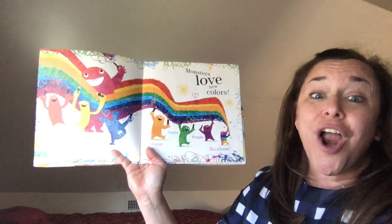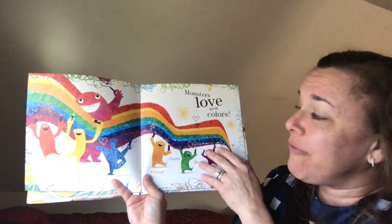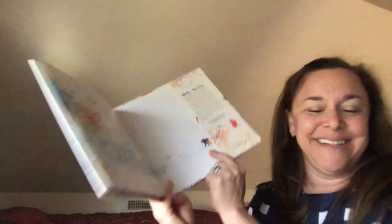Monsters love colors! I love this story. It's got everybody and everyone's so happy. And at the end, they're still doing their dance and scribbles. Even this little guy, he writes, the end. Oh! That was a really good one.